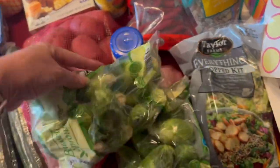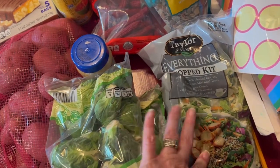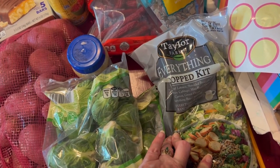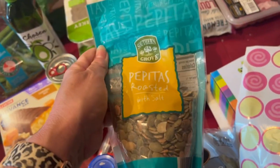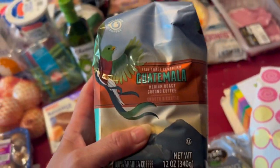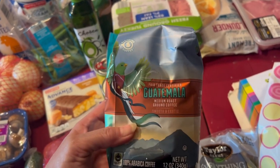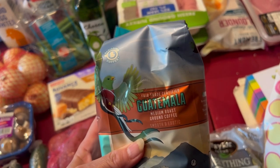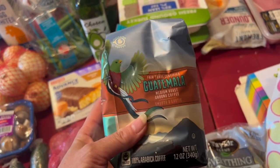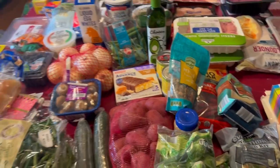Two of these packs of Brussels sprouts for Easter as well. An everything chopped salad kit. Some pepitas, and then I got this coffee to try. I think I've gotten this one before, I'm not sure. I know I've gotten the one with the turtle on it, but these are a good price, and they're fair trade certified, and they taste really good. So that is everything I got at Aldi this time, you guys.